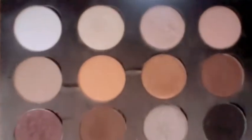Second question is best color payoff, and that would have to be this CAO Cosmetics palette. I have had this since cosmetology school. If you didn't know, I did go to Paul Mitchell, and that's a wonderful school if you're looking. But this palette came in our makeup kits, and to be quite honest with you, I assumed that in a school makeup kit it would just be a lower end product, but not at Paul Mitchell. They do it big there.